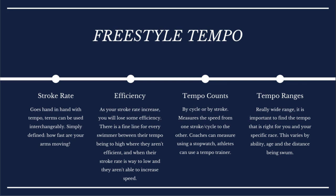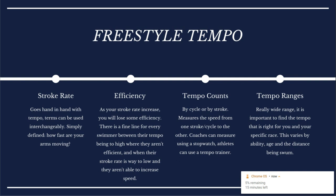And then the swimmers will use a tempo trainer to adjust their stroke count and stroke rate to a specific tempo. Tempo in freestyle has a pretty big range, especially with different abilities and ages. In my 13-14 group, on the low end, we have people that hang out in the 0.54, so they're taking a stroke every 0.5 seconds, so about 2 strokes per second.